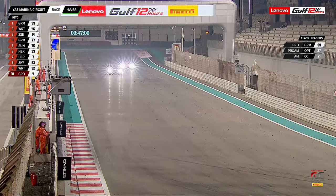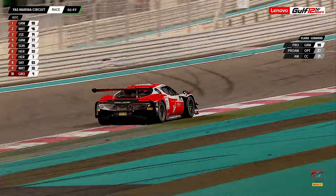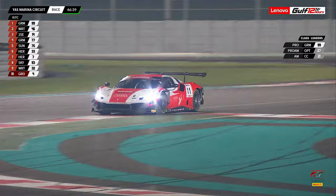So through he goes over the start-finish line. And no, he's still a lap adrift, isn't he? So it is... No, he's... yes, he is. Yeah, still a lap adrift, isn't he? Yeah. So I thought that would get him on the same lap. But no, there's a full lap between second and third in Pro-Am. And there's another lap, I think, between the race leader and second in Pro-Am. So they're all spread out by a lap at this stage.